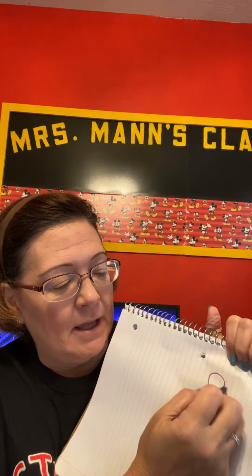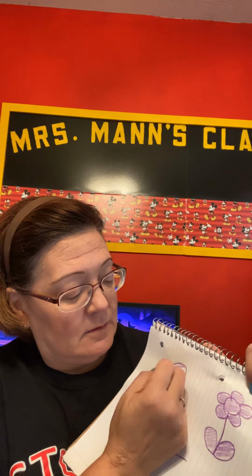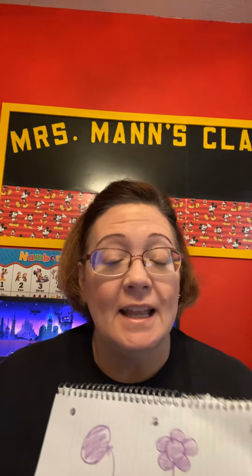Another choice is use your purple crayon, just like this. And like the story, Harold and the Purple Crayon, you take your purple crayon and you draw a purple flower and a purple balloon. So if I wanted to do that, I would draw a purple flower. Let's see, I'm gonna make it, it has the middle and then the petals. And then I'd color my picture. Okay, I'm coloring my purple flower, I'm coloring my leaves, and then it said a balloon. There's my balloon and my flower, and I would take a picture with it and send it to me.